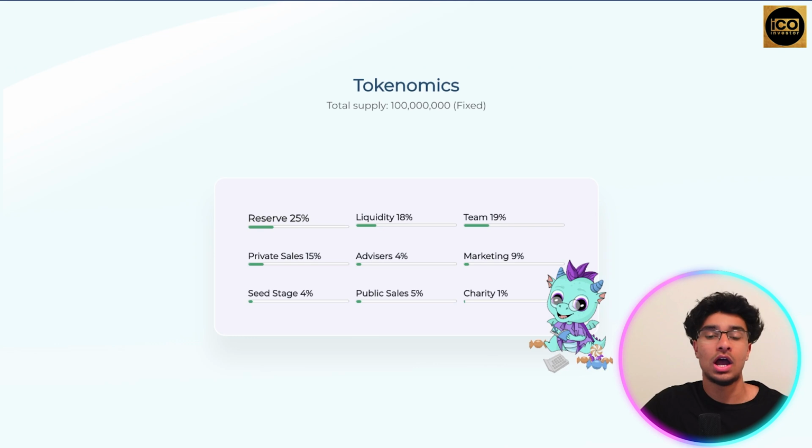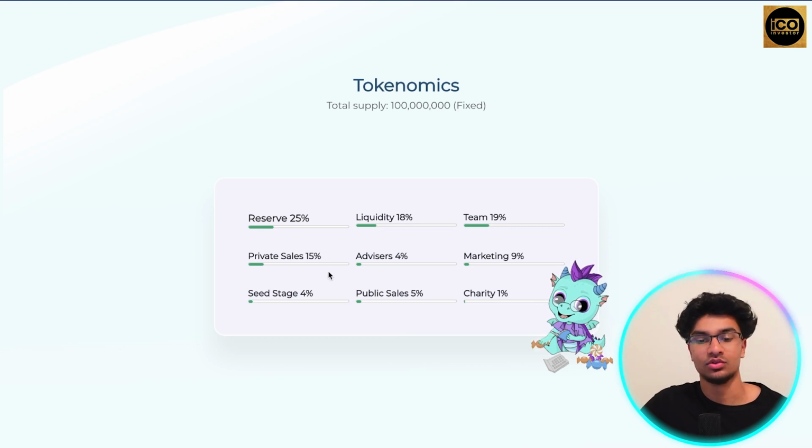Here's a little bit about how the tokenomics will work. The fixed supply is 100 million right here, and it is the total supply as well. So 25% will be reserve, 18% will be liquidity, 19% goes back to the team. The private sale will get 15%, advisors 4%, marketing 9%, seed stage 4%, public sales will be 5%, and then 1% back to charity. So awesome stuff overall. Good thing they got their tokenomics planned out for where they're going to be allocating each token.